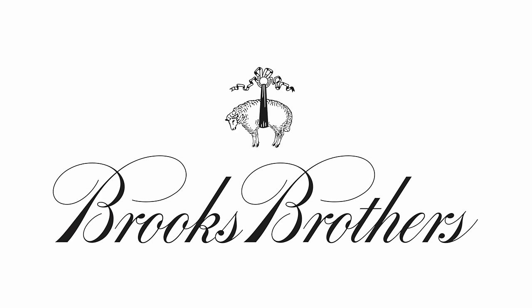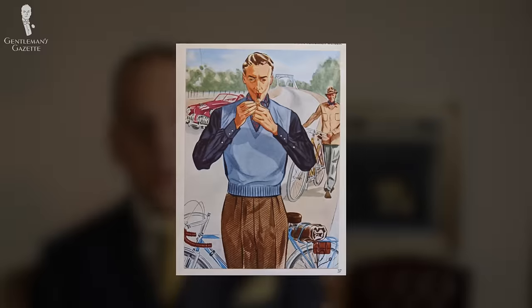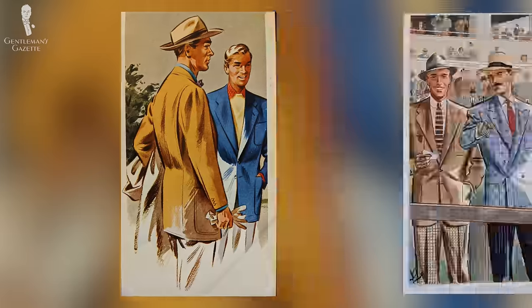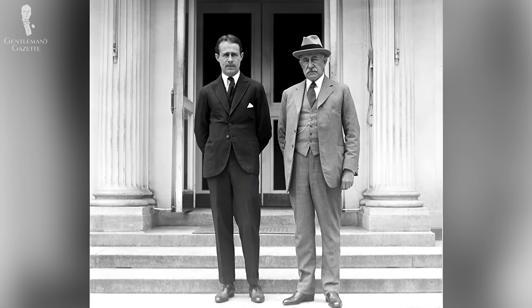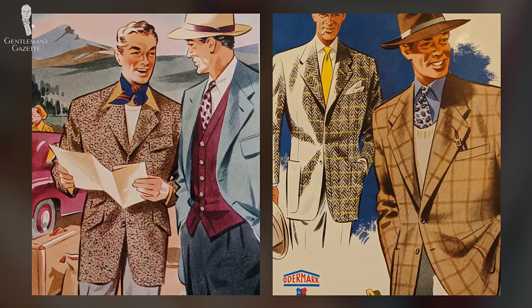This was a time when Brooks Brothers really dominated in American history, and overall the casualization of clothes also took hold of the suit, so Ivy League style was characterized by combinations more so than the suit. Yes, the suit was still around, but sports coats had become more popular due to their increased texture and color variation.